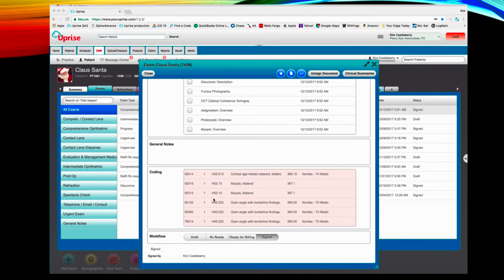With Smart Touch, everything's coded and linked in coding. And then when you sign the chart, the prescriptions are pushed to the practice management system and the billing is pushed to the invoice. So you just close the exam here.